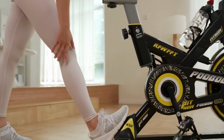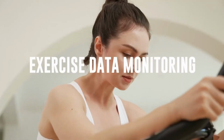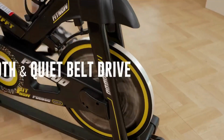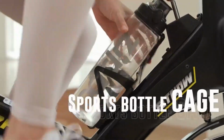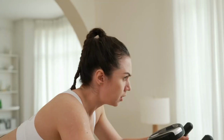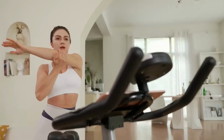Specification: adjustable seat, up/down and front/back; max user weight, 280 pounds; drive system, belt drive; brand, Pooboo; color, black; item weight, 330 pounds; material, alloy steel. Pros: easy transportation, silent operation, adjustable pedals, bottle holder, foot stabilizers. Cons: the LCD display is not of good quality.